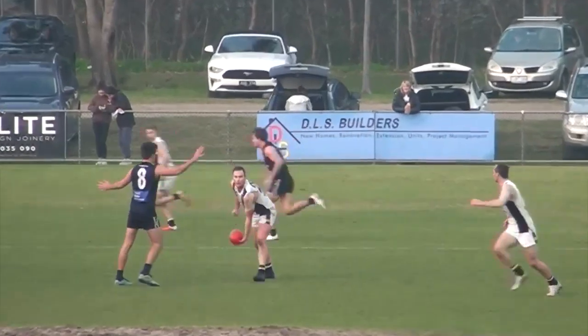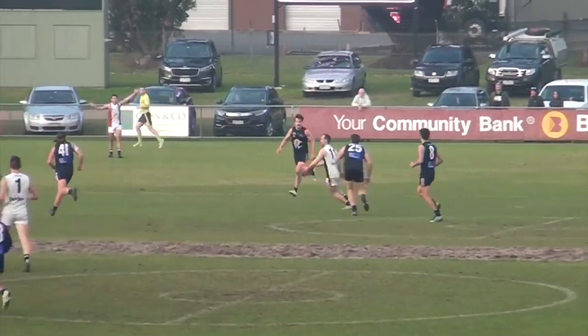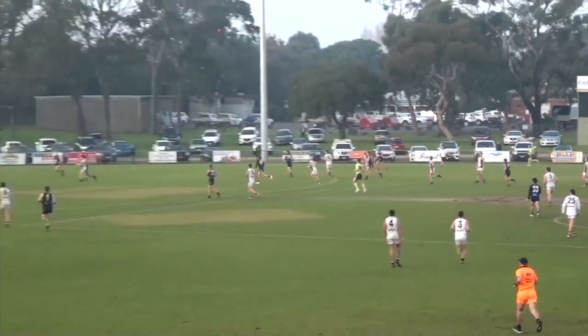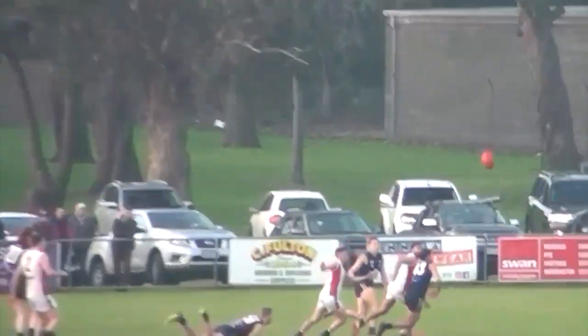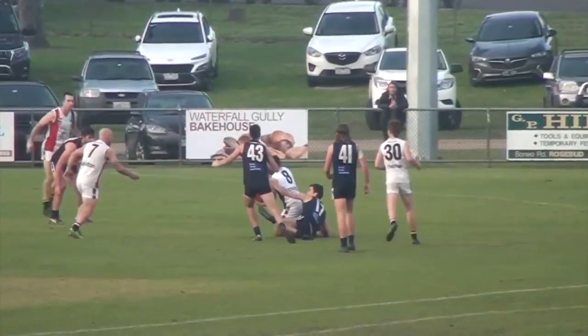In short again from Carter. Bennett gets it from Armitage, who took the mark from Carter's kick and weaves his way through traffic, kicks inside 50. Dennis Lane, can you get to the front? He's like a cat recovering very, very quickly, and he still follows the footy up.